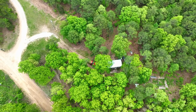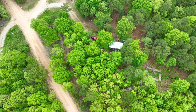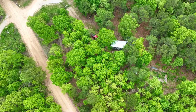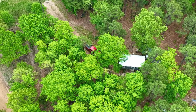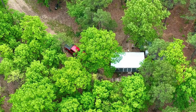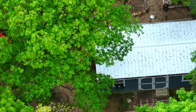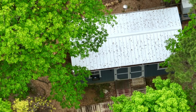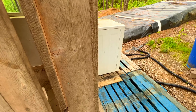There you can see the garden area off to the right, and of course the cabin. When these videos were taken, we were out there a couple hours, and I don't know if a single car went by on that county road. It's just a very low traffic road, and of course you have quite a few trees between the cabin and the road, so you've got an additional privacy buffer there.